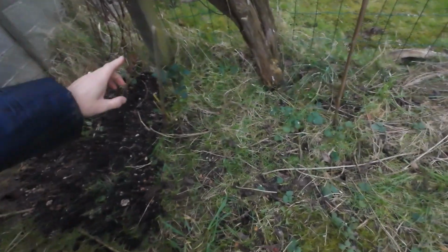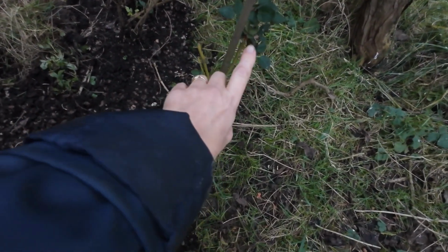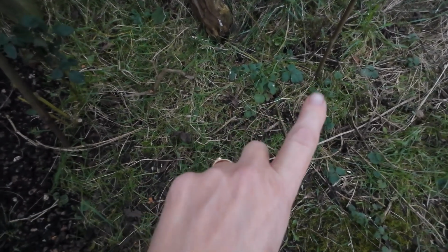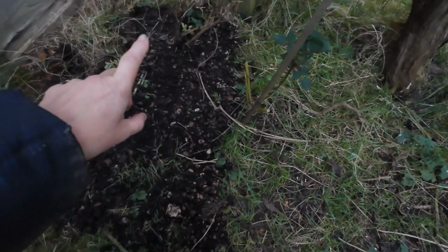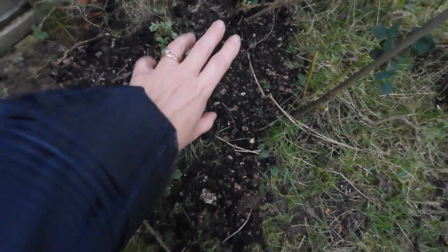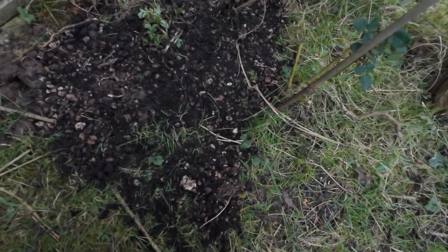So I've put in a climbing rose. That's actually a bit of yew, just because I like yew. That's another clematis in the pot that was on the other side, and I've just dug that in now to give it a bit more green at this end.